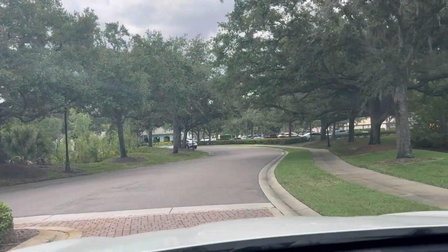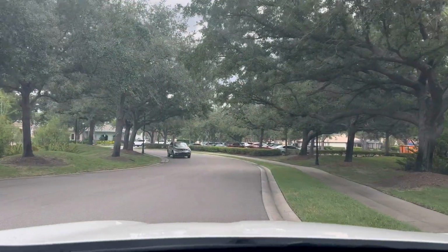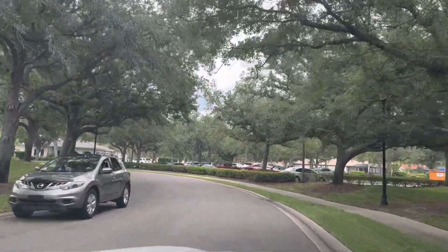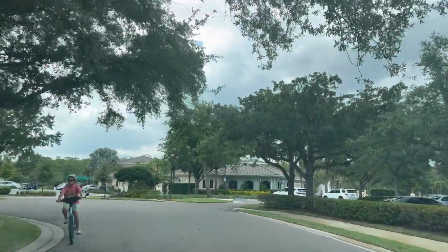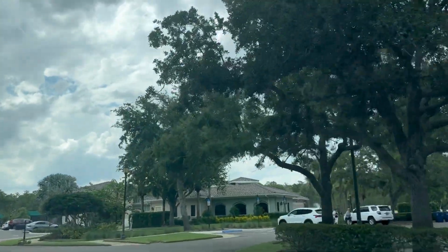Okay, that was the tour of the clubhouse. We're going to drive out and go to, I believe, the town center next, so I can get out and show you around the town center area.